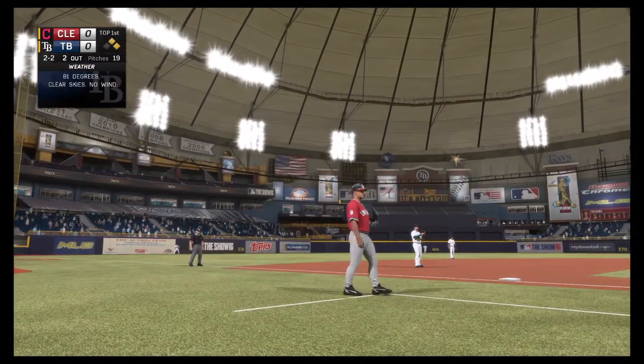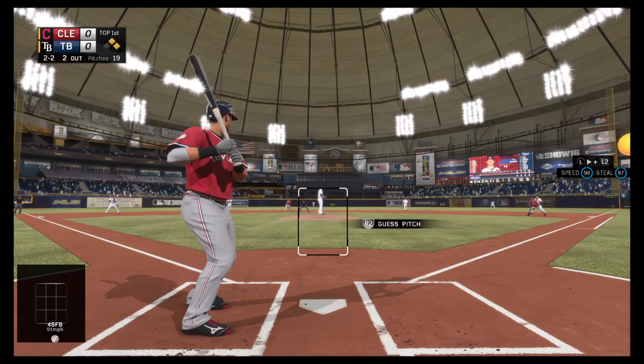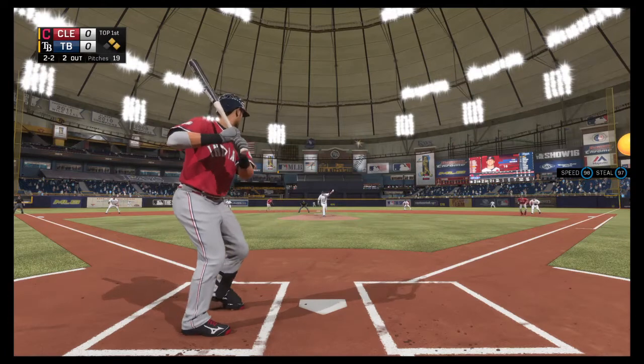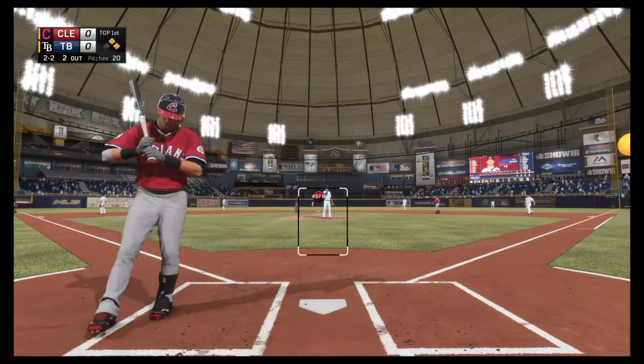Just a bit low. Tough call, but it's 2-2. We are, of course, under the dome here in St. Pete. How'd you feel about playing inside? I never really liked playing inside. I always felt like baseball needed to be outdoors. Loved playing under the elements.